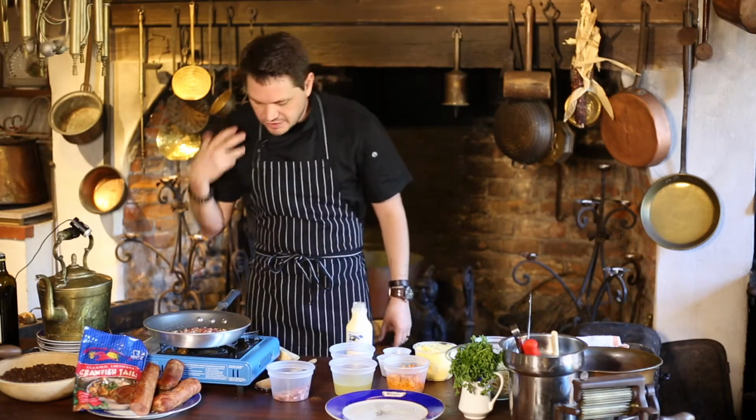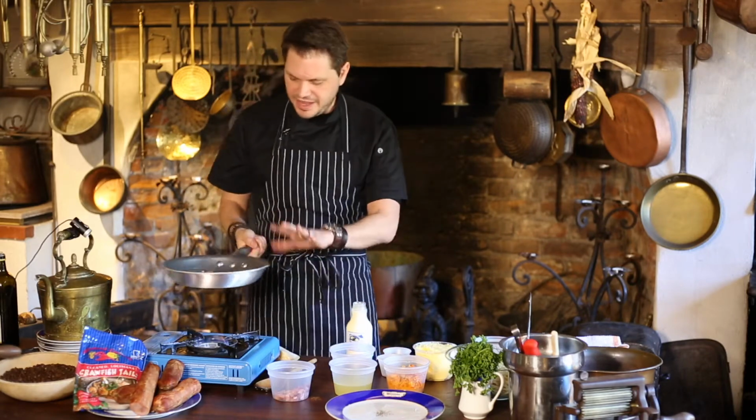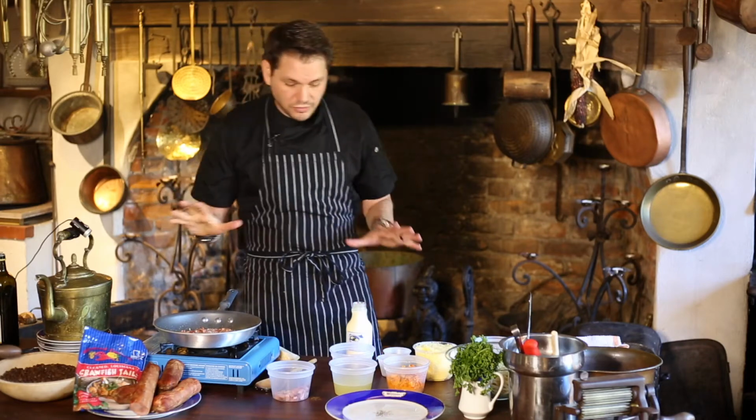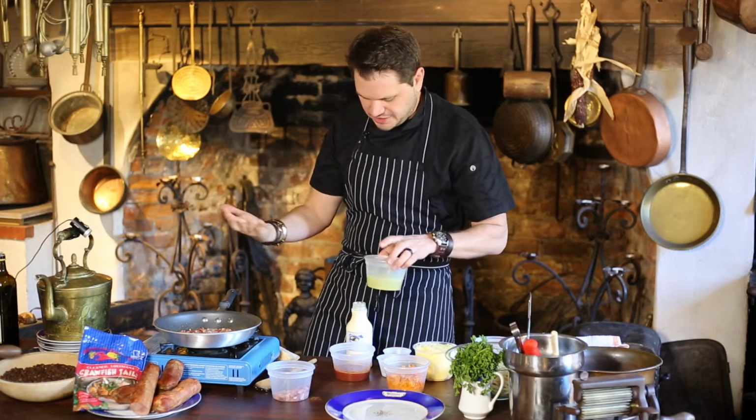Fresh peas, some cut squash, Brussels sprouts, whatever it might be, diced carrots. Now would be the time. You can get creative. You can throw some different vegetables in here and it would be perfect. But now we're ready to start adding our liquids to make the sauce.